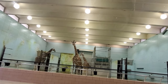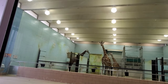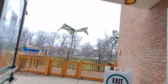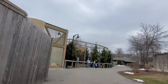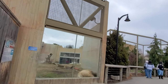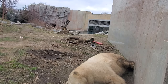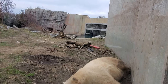And here are a few of our Buffalo Zoo favorites, the giraffes, behind glass. They're just such beautiful animals, goofy creatures. She's at her favorite lounge spot. Luna, the polar bear. Look at you. You're such a big puppy. Yes, you are. You're such a big puppy.